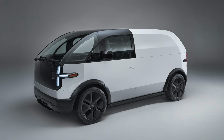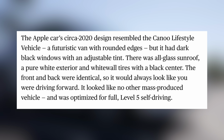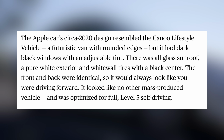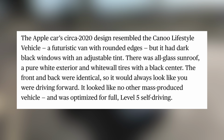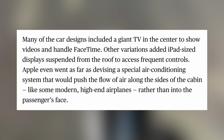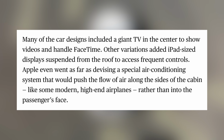A prototype dating back to 2020 is reported to have resembled the Canoo lifestyle van, a van with rounded edges that featured a ton of Apple-like features. It had automatically tinting windows, an all-glass sunroof, and a pure white exterior with white wall tires. The car had a symmetrical front and back design, so it would appear to be driving forward from any direction. It had a living room-style interior with large screens spread throughout the vehicle to handle controls and entertainment.